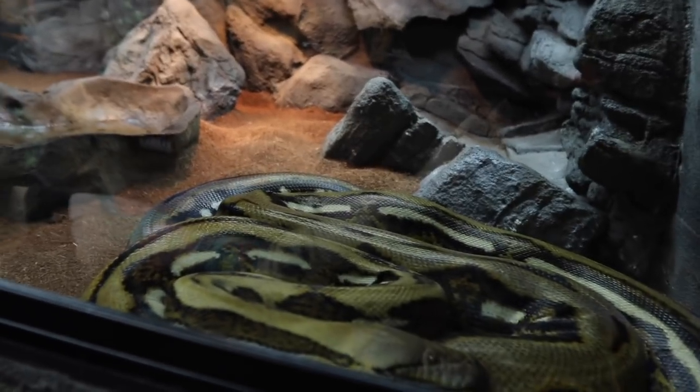She's kind of just hanging out. And then Butterscotch, we cleaned her enclosure yesterday, so she's got a nice clean enclosure. Just lounging, all the snakes are lounging right now, you know, early in the day. It's only about 9 a.m.